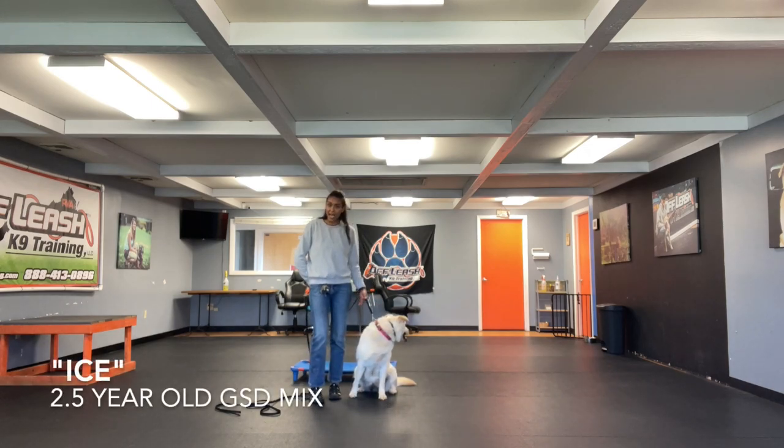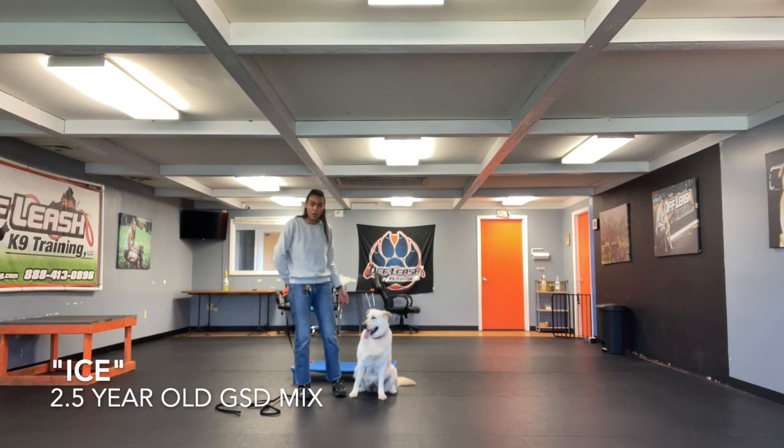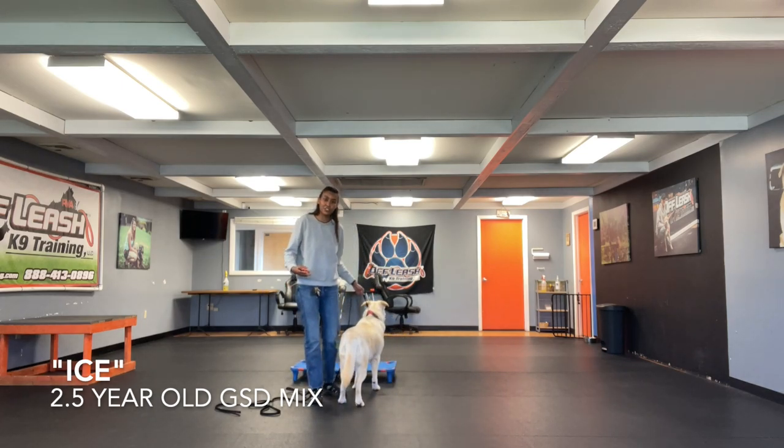German Shepherd mix, Ice. Ice has already done lessons with me. She's a hybrid board and train. She does know the sit, place, calm, heel, and down commands. In distracting environments, however, she can be a little testy. She does have a little bit of fear-based reactivity. That's why she initially came to us.